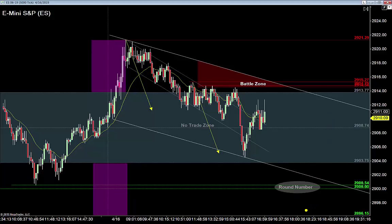Now, how can I sell it? Well, this is a trending environment right now. It's a large range, but today was a trending day here, as you can see on the S&P. When it comes to trending environments, I like to go with the direction of the trend. I want to sell at resistance in this case.